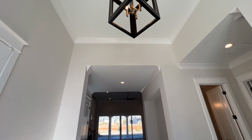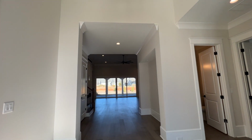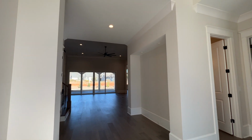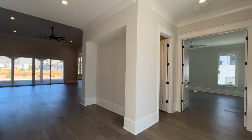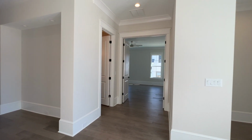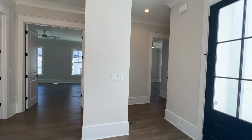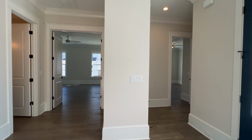The schools associated with this home in this community are Floyd Shelton Elementary, North Paulding High School, and Sammy McClure Middle. And like I mentioned before, this home has 4 bedrooms, 5 bathrooms, and is over 3,500 square feet.